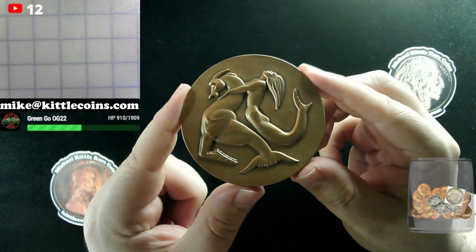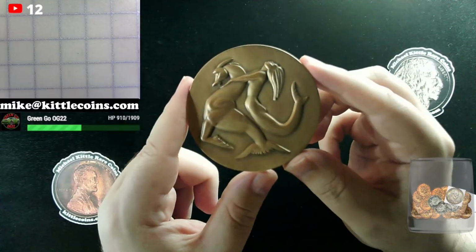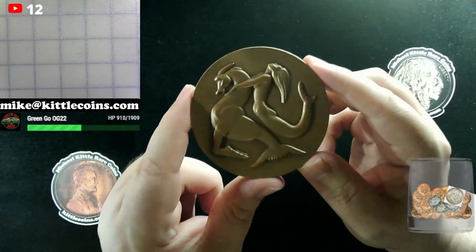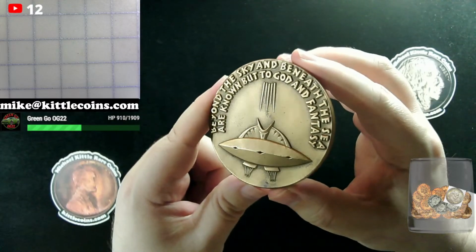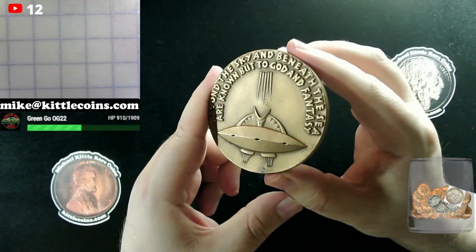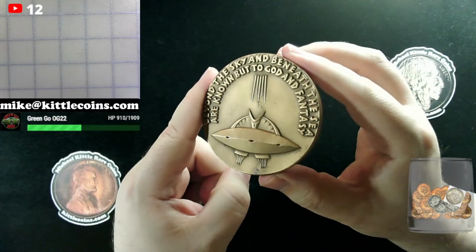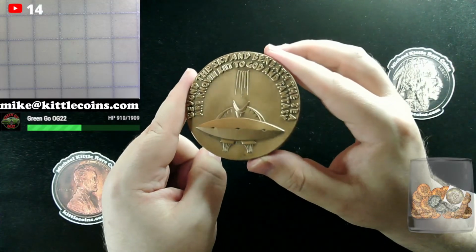This one here, number 75 in the series from 1967. Right there. It's got a mermaid on a seahorse. But the other side's where the criticism came in. Everybody liked this side. Everybody loved this side. This side? They're like, whoa, what? It's got a flying saucer with laser beams of light. And it says, beyond the sky and beneath the sea are known but to God and fantasy. It's got a flying saucer. A lot of people thought that was a little much.